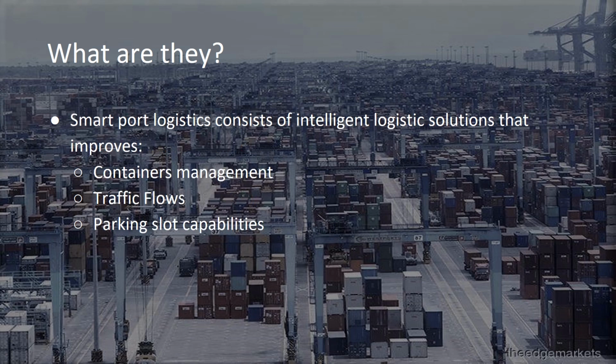Smart port logistics consists of intelligent logistics solutions that improve the container management system, traffic flows on highways, and also parking slot capabilities. For container management, wireless sensors fixed on the container enable data collection about containers before loading or unloading cargo and moving them to the designated places. It also allows tracking of containers of dangerous goods and facilitates access control by customs.